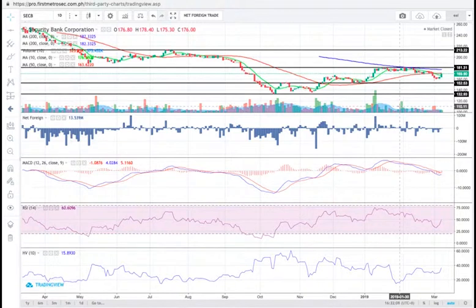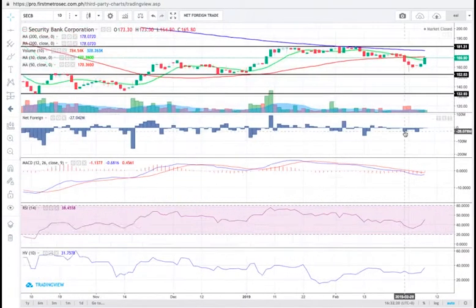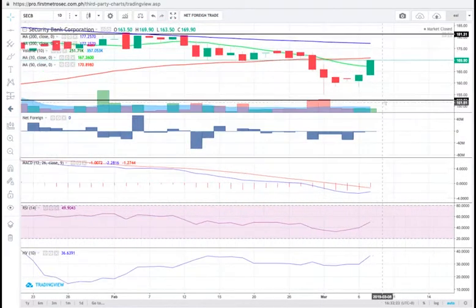Major support is at 133, major resistance is at 213. And I prefer to see the price moving above 181, a breakout with volume. Okay, of course. Speaking of volume, today's green candlestick is supported by a so-so volume.